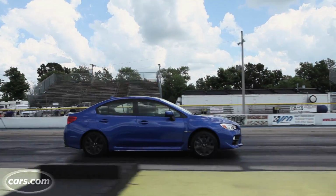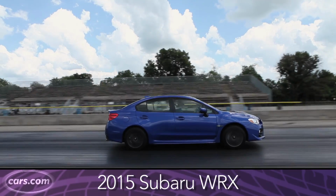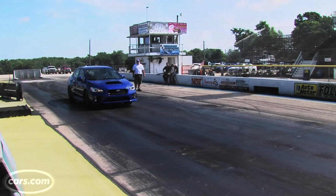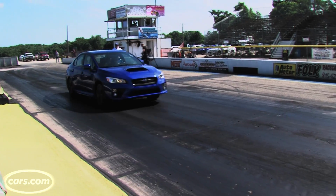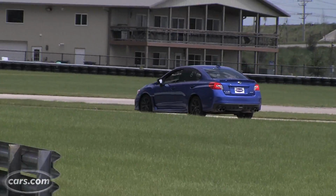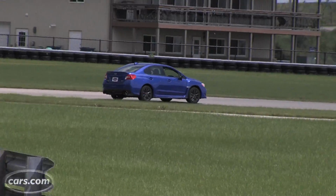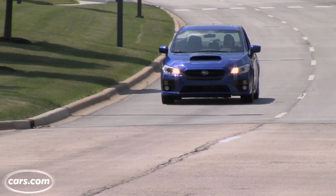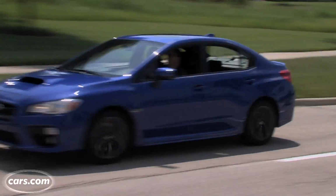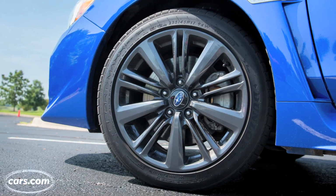In second place, trailing by 71 points, was the 2015 Subaru WRX. Our judges described the WRX's acceleration as neck-snapping and giggle-inducing, especially immediately off the line. The only all-wheel drive in the test ensured all the power went to the ground and rocketed the WRX out of corners. With its engaging driving experience, it's easy to forget that this is a functional everyday car with a usable back seat, large trunk, and winter-friendly all-wheel drive.